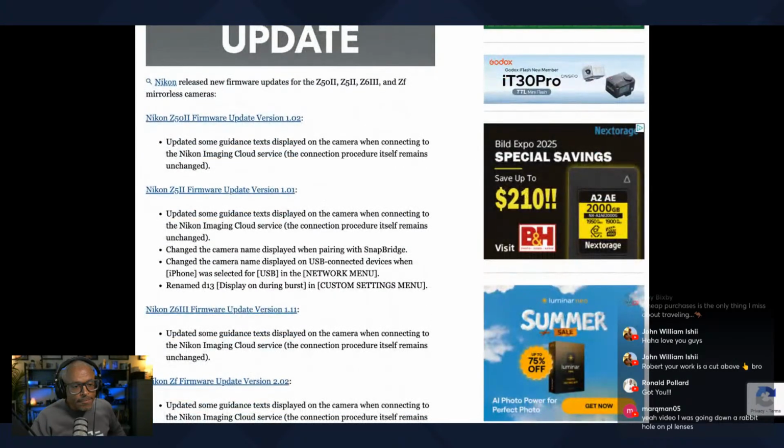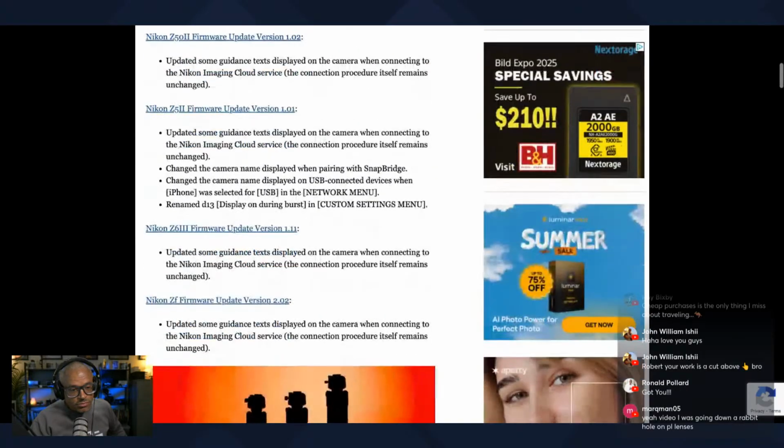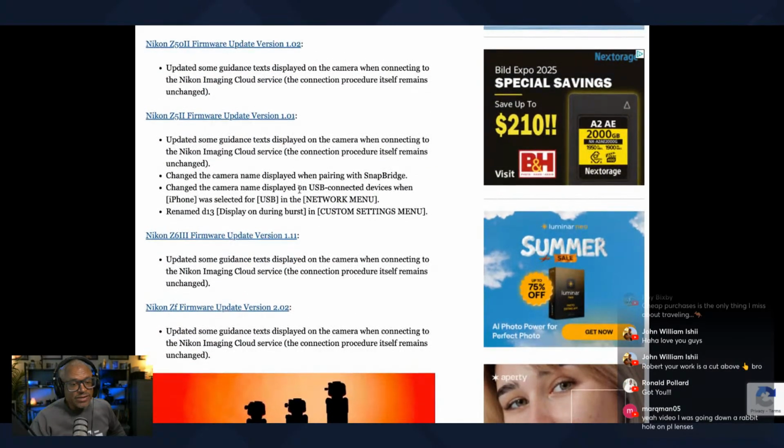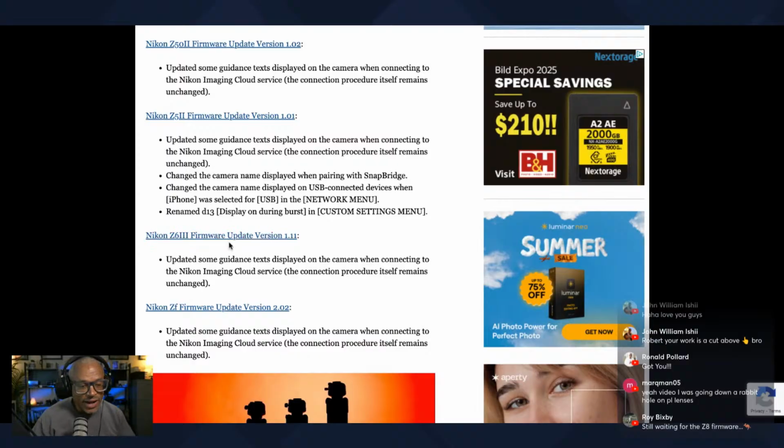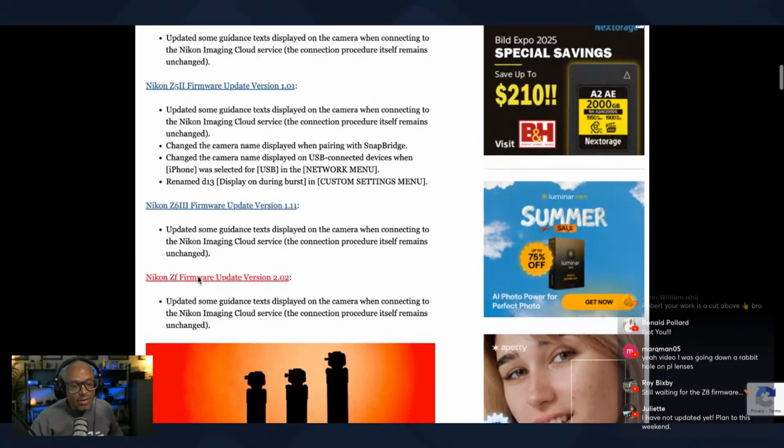Basically it's getting some guidance text display on the camera when connected to Image Cloud. So it's like an Image Cloud update, basically. I don't use that service, but if you do, it's helping you out. It's an extremely minor update. Like when I went to update my Z6 III, it was like 0.11 from 0.10.